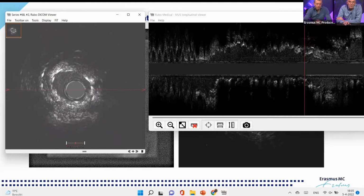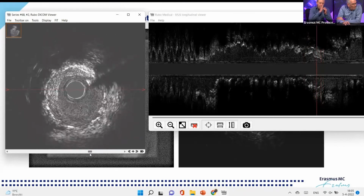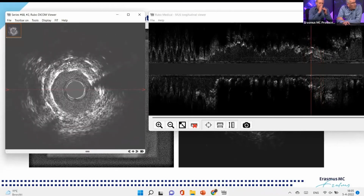And here, this proximal edge is actually a very challenging one, because you can see that the new stent was landed just at the exact spot where also the previous stent landed.